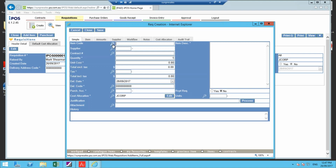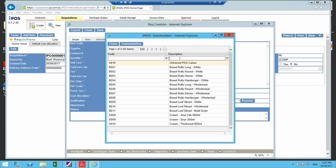So I'm buying for a function, so my first thing I want to do is buy some mince for my hamburgers. So I'm going to go searching for my items. I've clicked on the item code list, up pops the list of available items, and just like on the cost allocations, this is a list of items that have been made available to me. Again, it doesn't necessarily mean all items, just the items that have been made available to you in your role. So as a function organizer, I get access to food items. But if you were, say, in the marketing area, you may not have access to these things because it's not part of your remit to buy them.